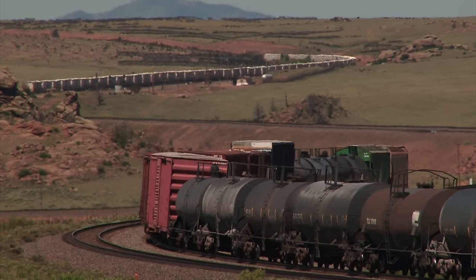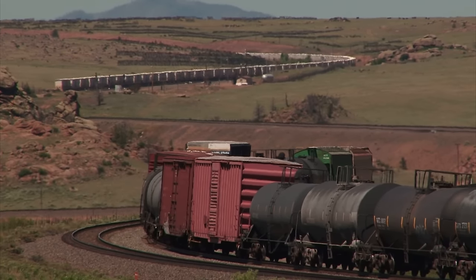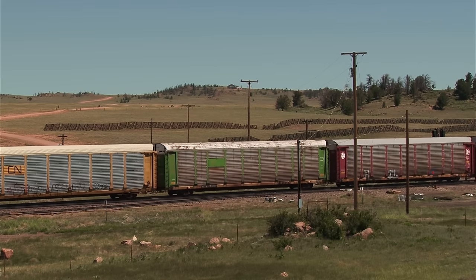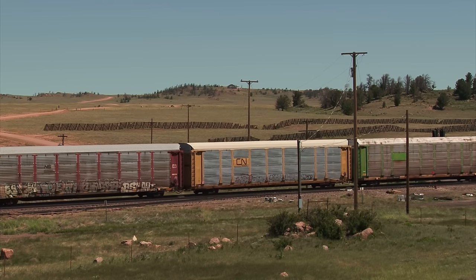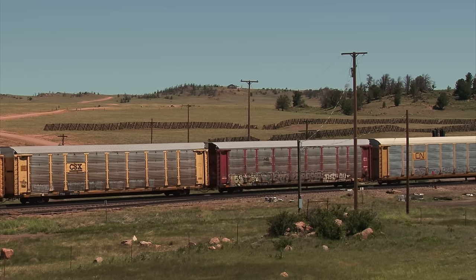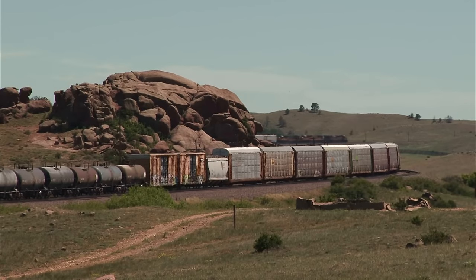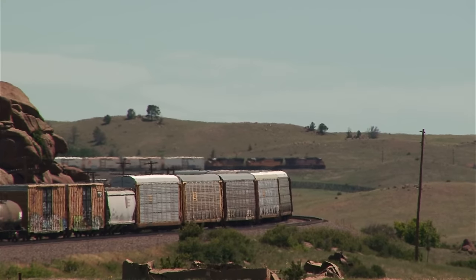The ZSKDL disappears into a large cut leading to the Hermosa Tunnel as the rear of the long North Platte manifest train approaches our location. About 2 miles in the distance, we can see the head end as UP 5616 climbs to the summit of Sherman Hill.